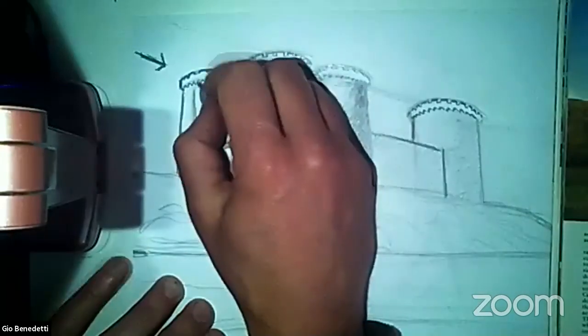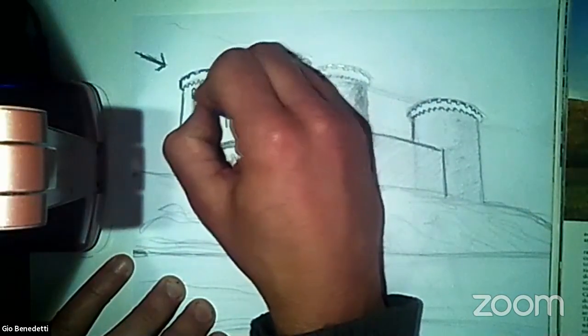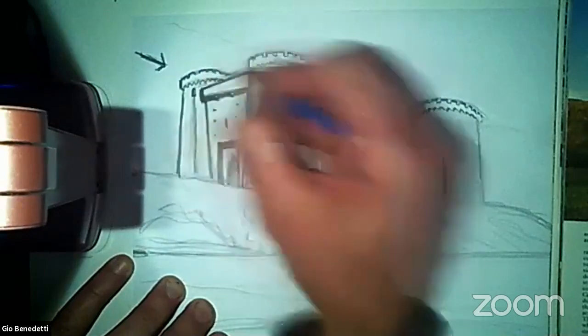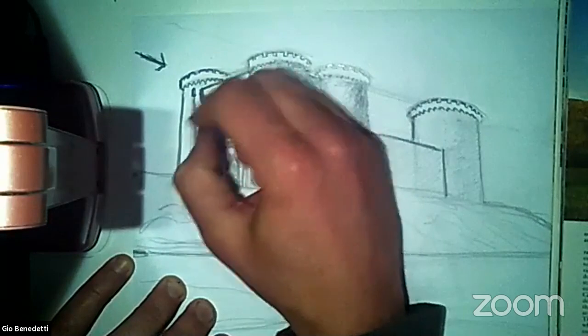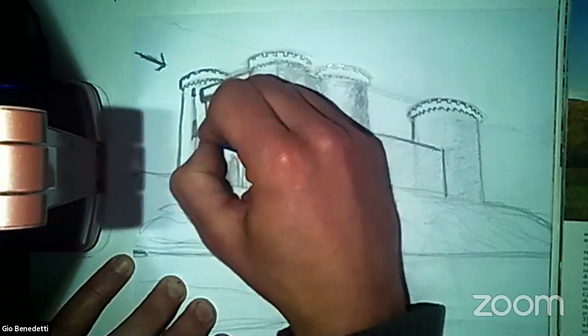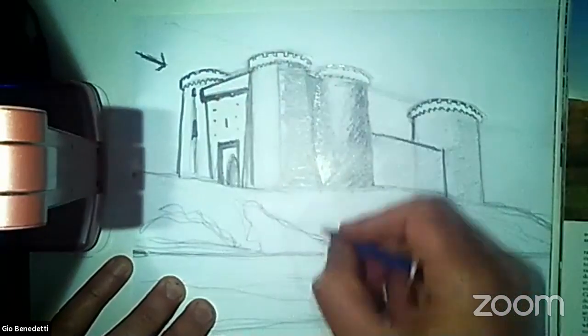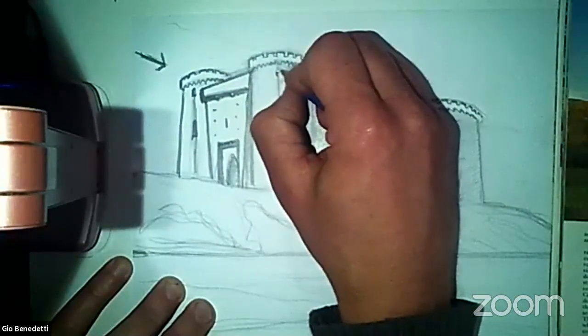All right. Here we go. Curved at the top, straight lines down, slightly curved at the bottom. I'm going to put one window there. I'm going to put a big window right here, kind of right underneath it on that same line coming down. Put another one there. Put a little square one over here.